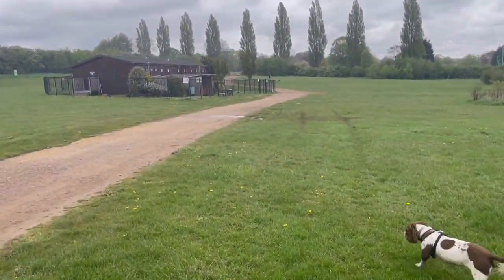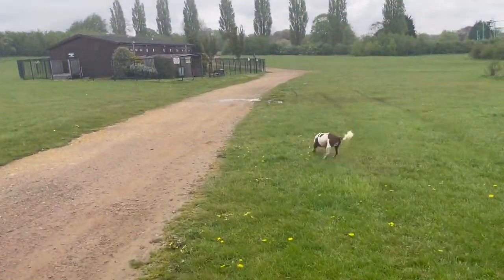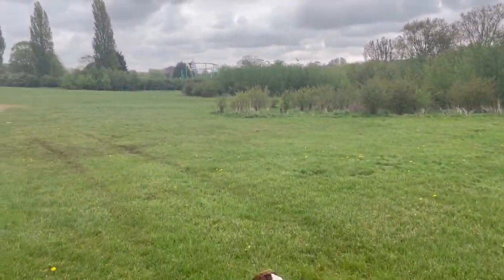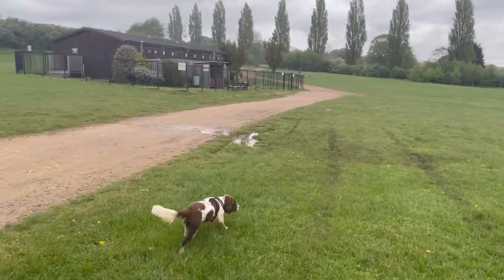What I will say is, if you did come here, you're probably going to want some levelling ramps, because it is a little bit on the unlevel side.